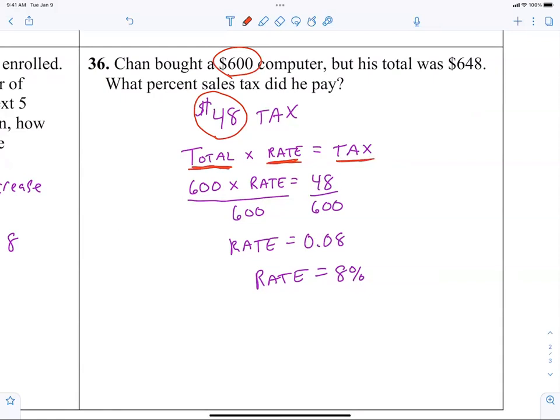Does that make sense to you, Aiden? So the total bill was $600. The rate we don't know. The tax was what? 48. So essentially we have an equation, 600x equals 48. And then we just divide by 600. And that gives you the decimal, 0.08. You with me on that? All right. I'm pretty happy, guys.